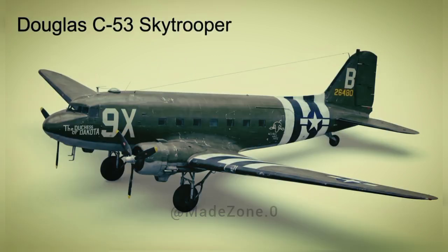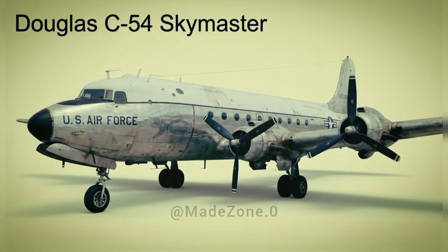Now this is the Douglas C-53 Skytrooper. This was the troop transport variant of the C-47 Skytrain. It featured bench seats and lacked the large rear cargo doors of the C-47. Douglas C-54 Skymaster, a four-engine transport that provided long-haul capabilities, especially for VIP transport and transatlantic routes. It was essential for major logistical moves.